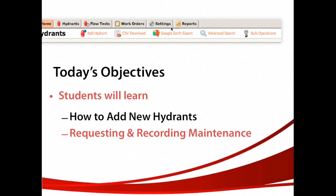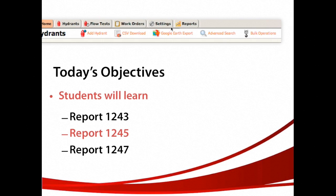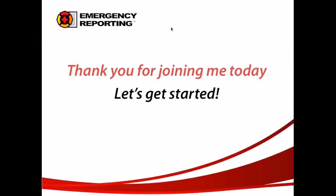And this can be used whether you do your own maintenance for hydrants or you have a water district that is responsible for it. And I'll show you a little bit more how that works as we get into it. And then lastly, I'm just going to go over a couple of different reports. We have several that cover the hydrant module, but these are 3 of the ones that I picked out that I think would be most beneficial for the majority of users. So we'll take a look at those after we touch on the other items. And we'll go ahead and get started.